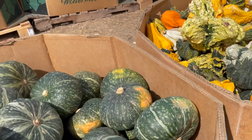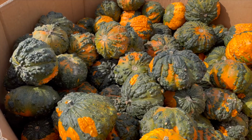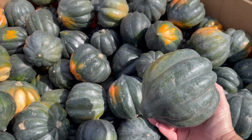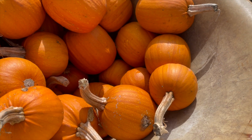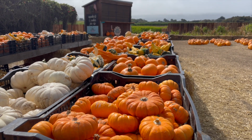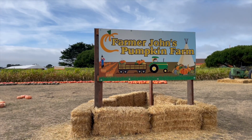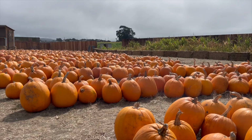Farmer John's Pumpkin Farm has a lot of different pumpkins to choose from. They've got these really cool looking ones, these acorn pumpkins that taste like squash, and also the sugar pumpkins, which are the ones that you bake with. They have a lot of different photo opportunities, like these giant hay bales that you can sit on with your family. Overall, I had a great time walking around and discovering all of the different pumpkins.